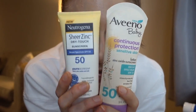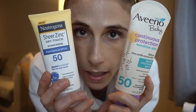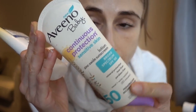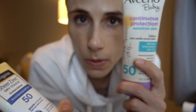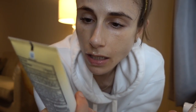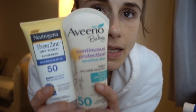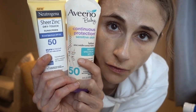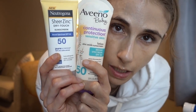I wanted to address something about body sunscreens because I've been getting a fair number of questions about them. Okay, so these are two body sunscreens that I love for myself. The Aveeno Baby Continuous Protection Zinc Oxide 21.8%, the Neutrogena Sheer Zinc Dry Touch Sunscreen. Both of these are really, really heavy, and you will not like these if you put them on your face. These are fantastic for the body.